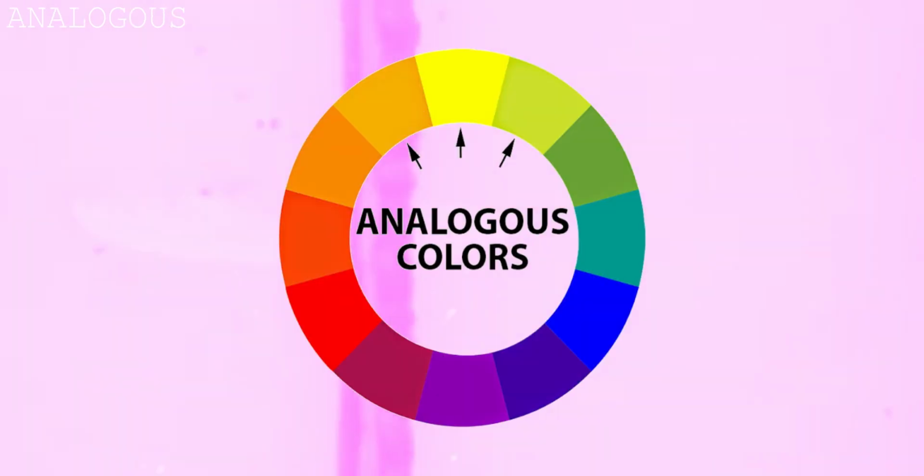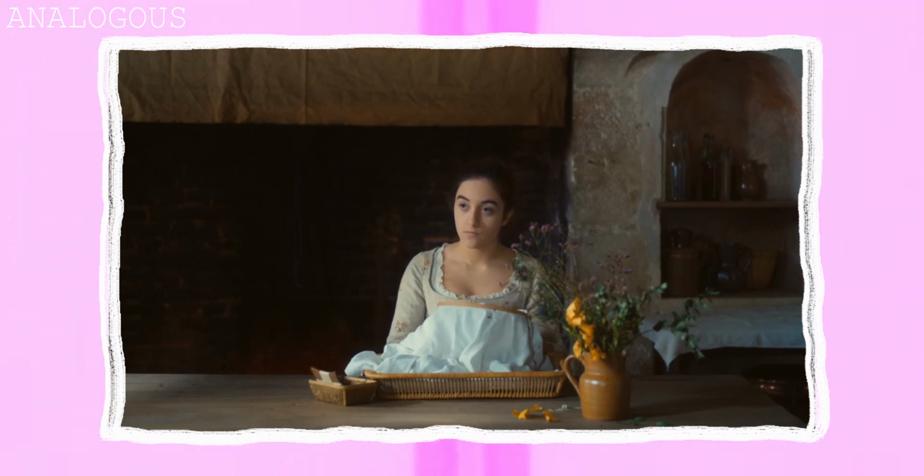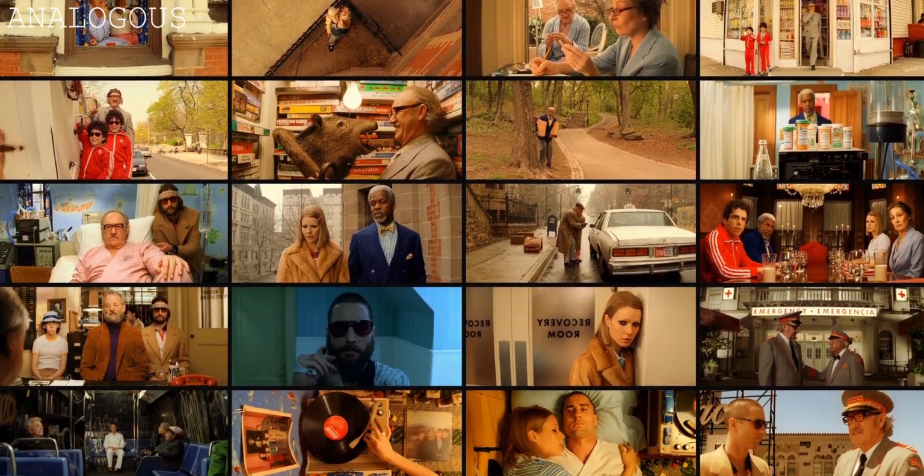Next, we have analogous schemes. This is very similar to monochromatic, but it allows for a more expansive range of colours. For example, everything from blue to green. A great example of this is in Portrait of a Lady on Fire, where Sophie is in the kitchen making a crochet. Wes Anderson's films are also full of this kind of colour palette, and it's especially noticeable in The Royal Tenenbaums.